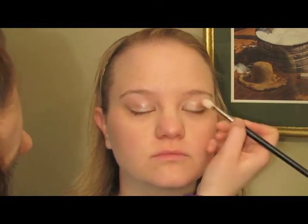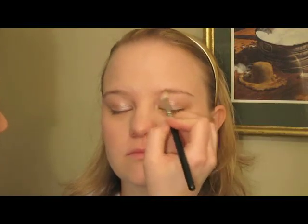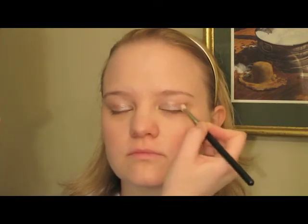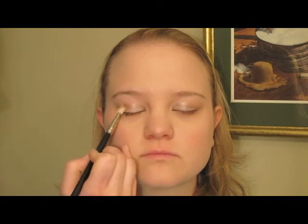Now having a nice highlight color on the inner corner gives you that nice awake, fresh feeling. Maybe not feeling, but a look anyway. And I'm using just my 217 for that one there. Then I'm going to take my YDK, and that's going to be my crease color. So I'm just kind of giving a little bit of depth right in the crease.